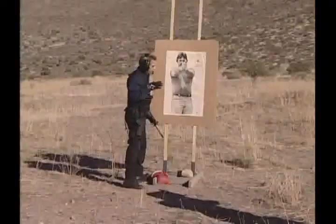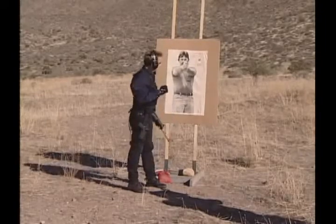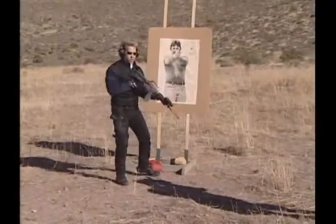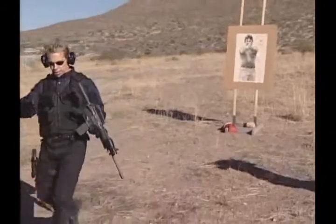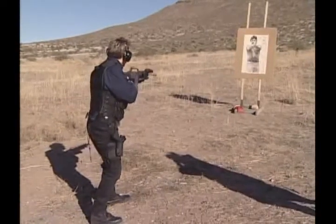So now again, this is not a long distance. This is a short 8-yard distance. The objective here, though, is to learn to use just the center of your body and the front sight. Put the front sight on the target. Let's try again, all right? This is what's going to happen in a real deal unless you're very well trained and you spend a lot of time at the range.